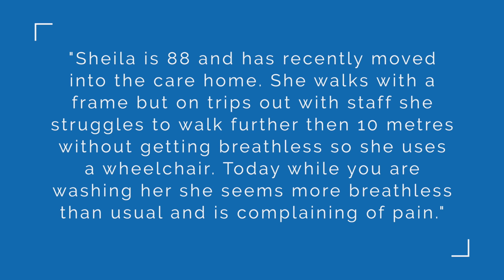So the second case that we're going to be looking at is that of Sheila. Sheila is 88 and has recently moved into the care home. She walks with a frame, but on trips out with staff, she struggles to walk further than 10 metres without getting breathless, so she uses a wheelchair. Today, while you're washing her, she seems more breathless than usual and is complaining of pain.